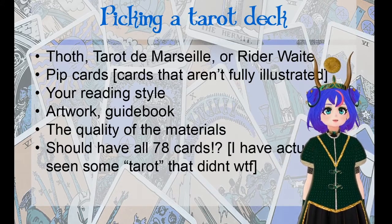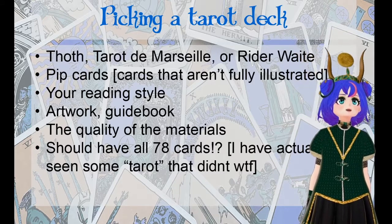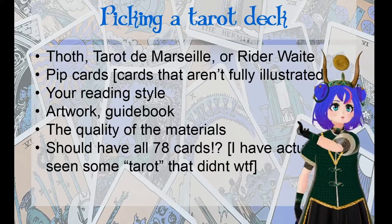That's probably the one that you've seen in movies, TV, books, etc. It's the one we're looking at in the background. This is classic Rider-Waite. This is ancient, okay? This is the standardized, the number one standardized, okay? This is like the number 2 pencil of tarot decks.